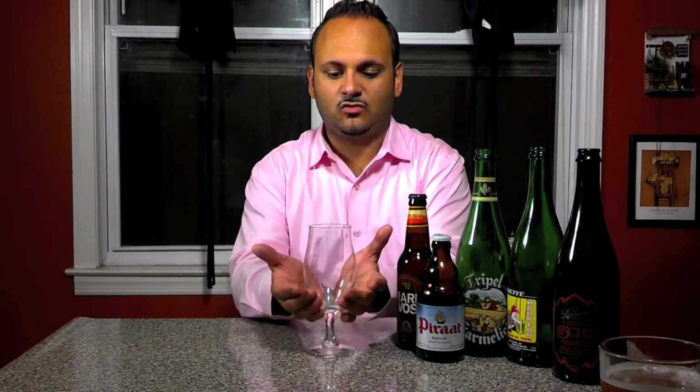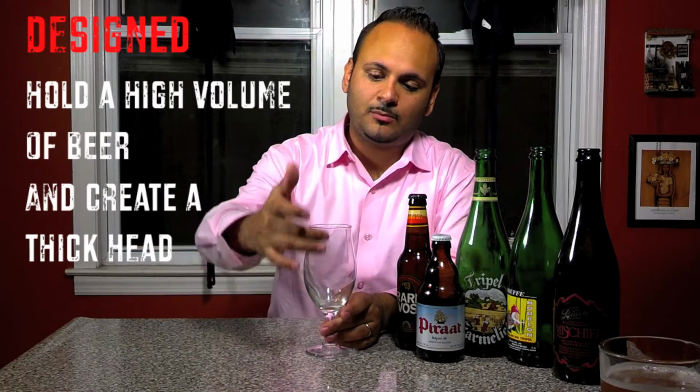These are all pale. By pale, I mean golden color, golden straw colored Belgian ales. It's designed to give you a nice volume of beer, but at the same time trap the head and taper the head, which creates a nice two to three, sometimes even more inches of head at the top.